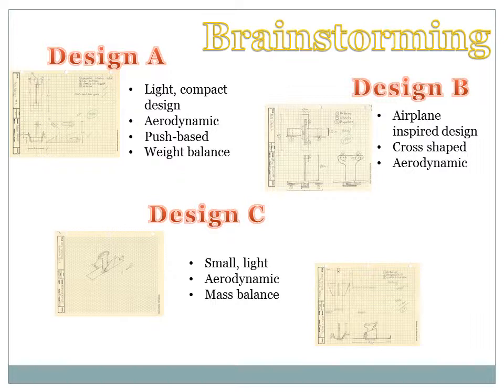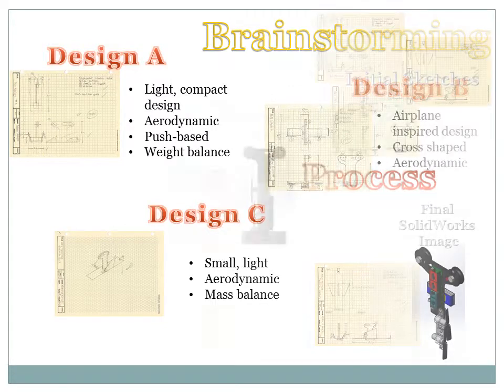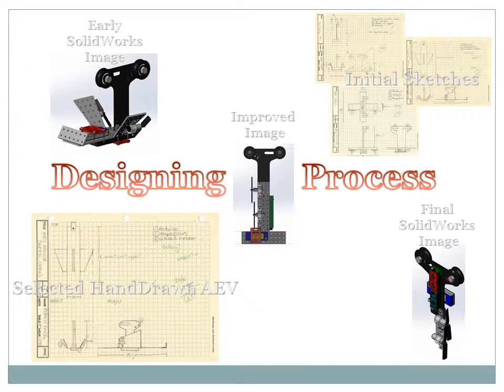Design B by Max was airplane-inspired with a cross-shaped design that also encouraged the aerodynamic design. Design Z by Adeza was designed to be a small, lightweight vehicle and encouraged center of mass balance and aerodynamics. After conducting concept screening and scoring tests, we came to choose Design A.